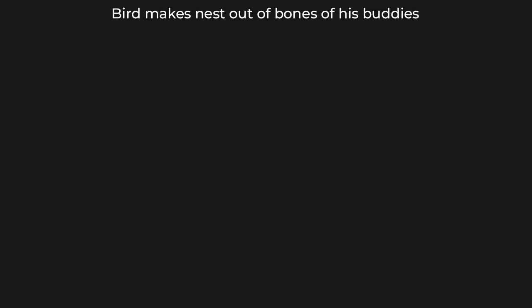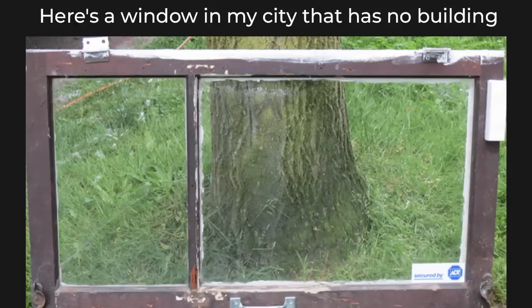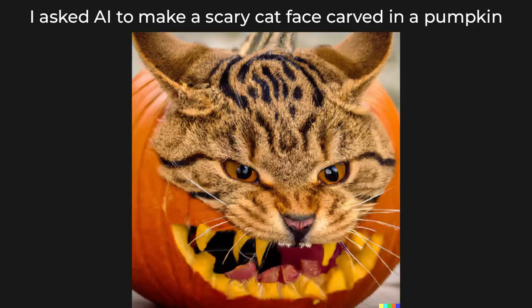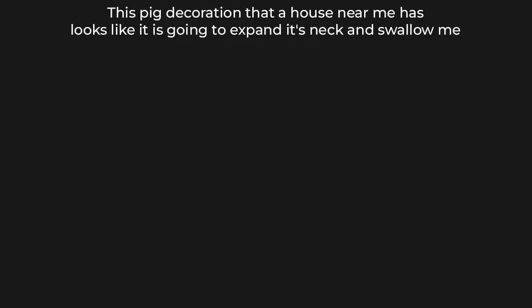Bird makes nest out of bones of his buddies. This fortune I got from a cookie. Here's a window in my city that has no building. I'm not sure why this is creepy to me. I asked AI to make a scary cat face carved in a pumpkin. The tree in the background looked like my mask. Drawn by a 10-year-old girl. This pig decoration that a house near me has looks like it is going to expand its neck and swallow me.